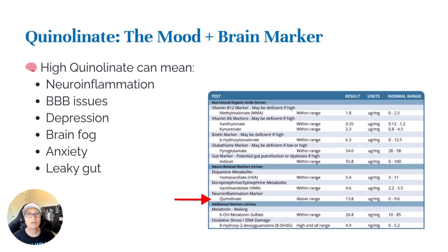And then finally, there's quinolinate. This is one of my favorite new markers. It reflects neuroinflammation and helps explain symptoms like brain fog, low mood, or anxiety, all of which are common in thyroid dysfunction. High quinolinate can also point to blood-brain barrier issues, a common byproduct of leaky gut.